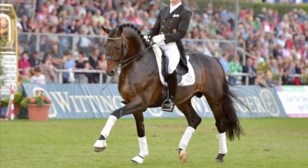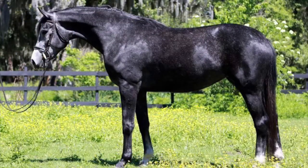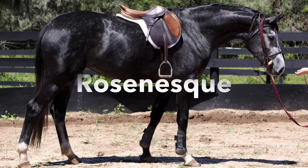Being recently imported from Germany to the U.S. also brought the benefit that Herzenstieb was available fresh cooled. This was my first time breeding Rosie, and I wanted to make sure we had every chance for a successful pregnancy.